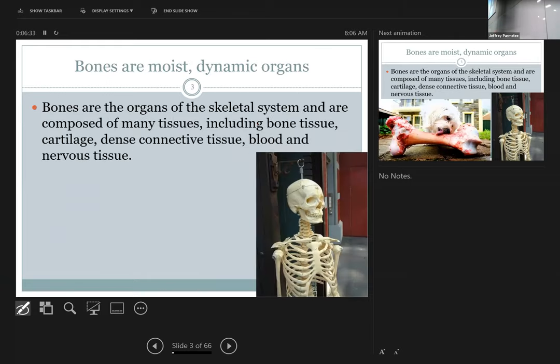And I can't say it enough. It's just so easy to look at the skeletons in lab and say, that's my skeleton. But you see real bones, like butcher bones, or bones you give your dog, they're heavy, they're wet, they're shiny. And what we see in the lab is just the bone has been completely cleaned and dehydrated and bleached, and that's what you get.